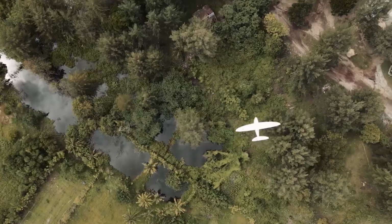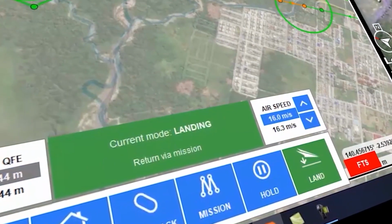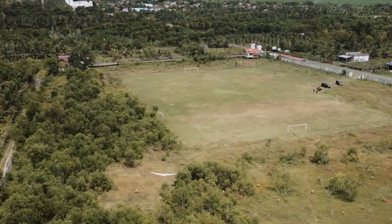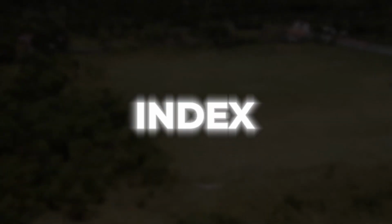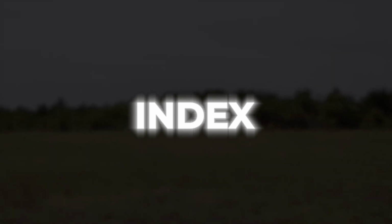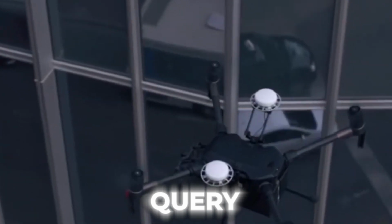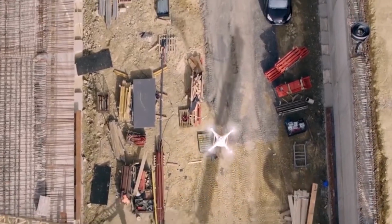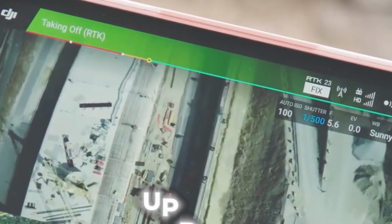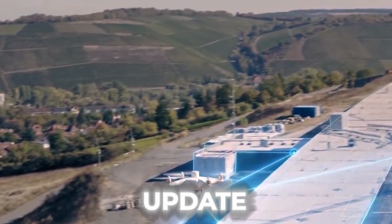Data management, keeping things organized. GIS applications act as data wranglers, providing tools to organize and structure information for easy access and retrieval. Index: create a system for efficient searching based on location or attributes. Query: ask specific questions about the data, like finding all rivers within a particular distance of a city. Update: keep the data fresh by adding, editing, or deleting features.